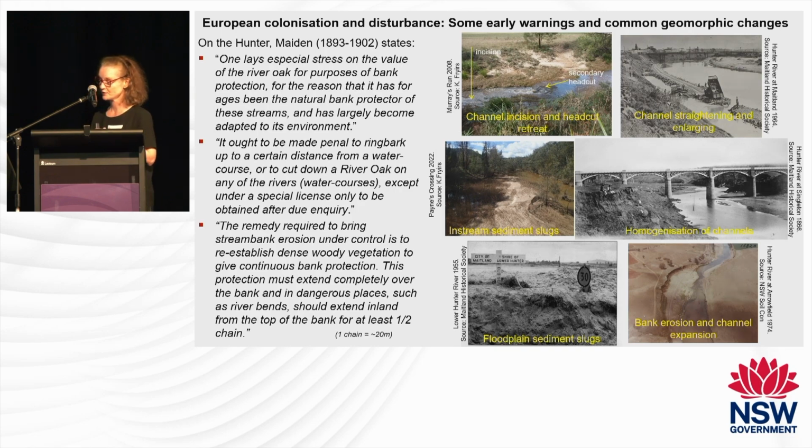He then comes to the conclusion that the remedy required to bring stream-back erosion under control is to re-establish dense woody vegetation to give continuous bank protection, and that this protection must extend completely over the bank, and in dangerous places such as river bends should extend inland from the top of the bank for at least half a chain.